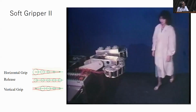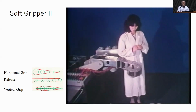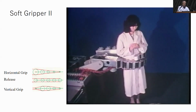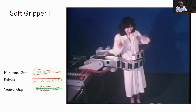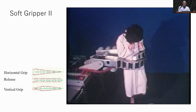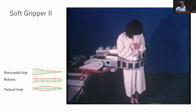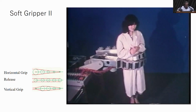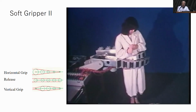By the way, this is the second model I discussed with firefighters, and they need a gripper to grasp the human body. So I did several experiments. I did an experiment with a student, but it's not so interesting. So I made an experiment using this charming lady. And after this careful experiment, she became my wife. Okay.